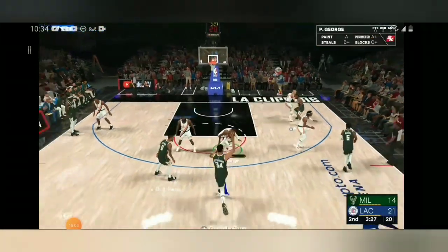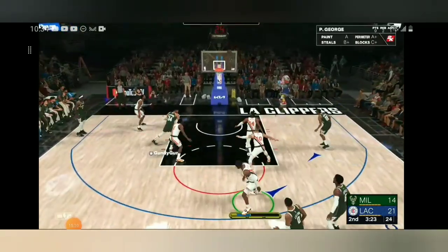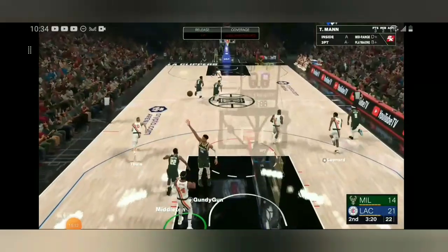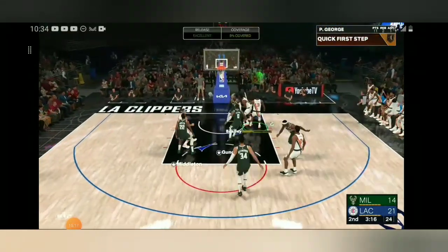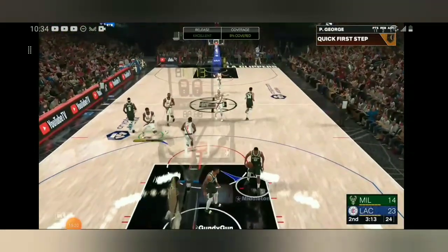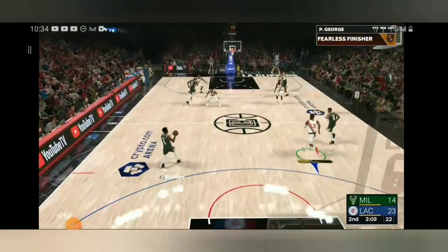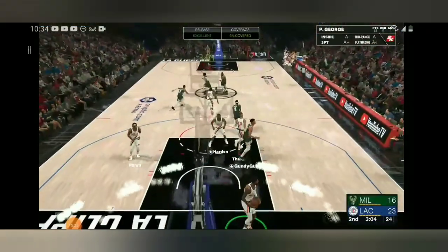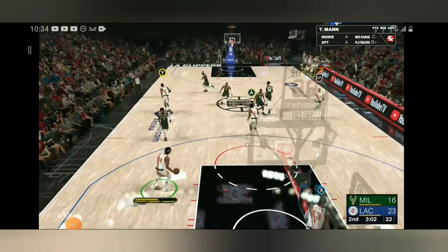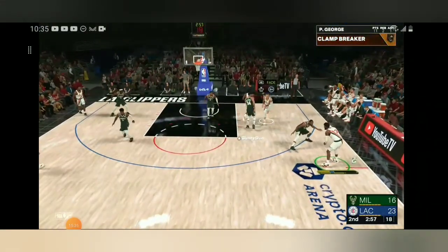Pass to Antetokounmpo. Three-pointer, Lillard. And the Bucks miss again. Got his hand out enough on that one to bother the three-point attempt. Great hustle on that one. You know, we talk about this time and time again, trying to stay connected to shooters along the perimeter. Nicely done. Giannis Antetokounmpo. Nice shot there by Antetokounmpo. And the strength Giannis has in his upper body allows him to just brush off the contact and complete that play.